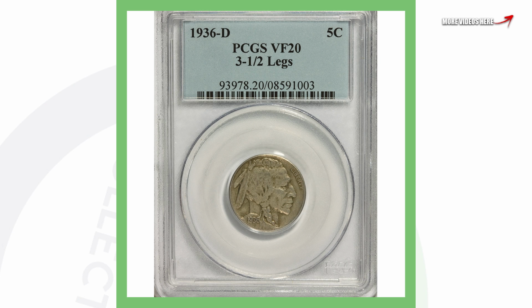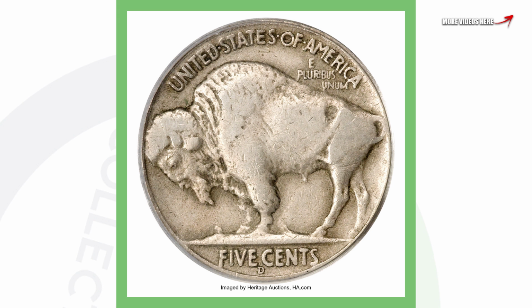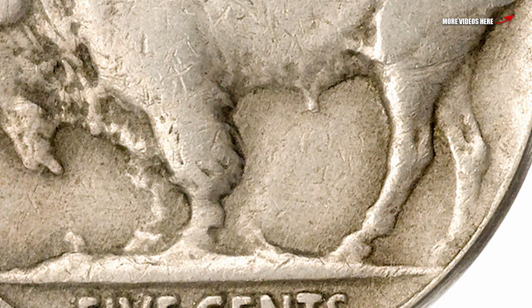Moving on to a 1936D, a Denver minted buffalo nickel. Now this is at a very fine 20 grade. So like I said, not mint state coins or anything like that. But what makes this coin valuable is that this nickel here has 3.5 legs. So if you look there on the reverse of the nickel and you look at the first leg all the way to the left, closest to the buffalo's head, that's where you get the 3.5 legs.